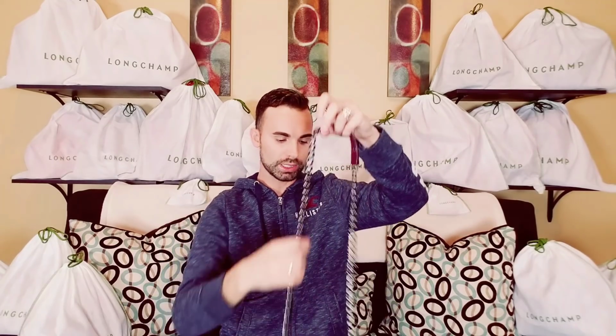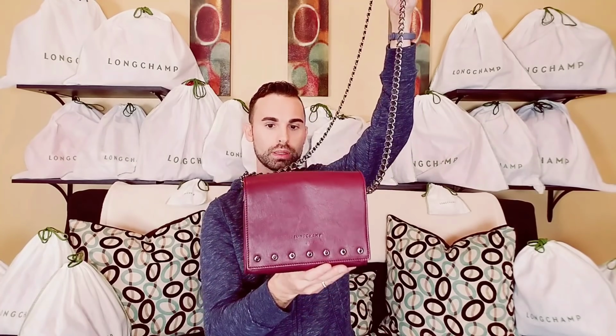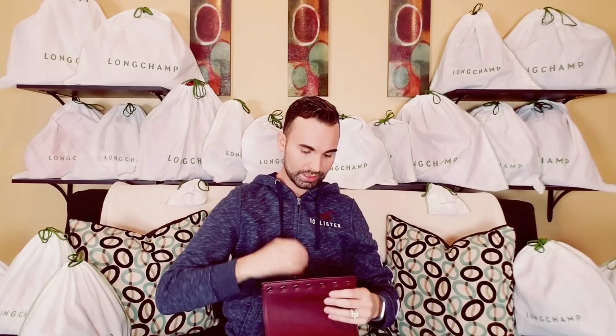Okay, so this is the small Paris Rocks crossbody bag. Too bad it's not adjustable. That would have been cool if they made it adjustable, where you could have it as a short shoulder bag. But I mean, you could get creative and kind of double it up, I think, if you really wanted to. But all right, let's move on to the next ones. This is exciting because I don't remember half of this stuff. This is a problem, I know.